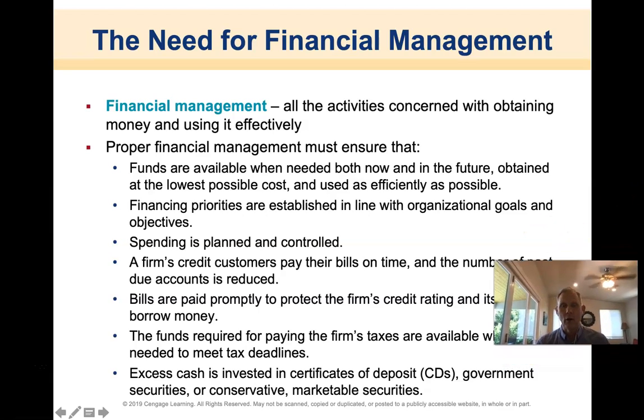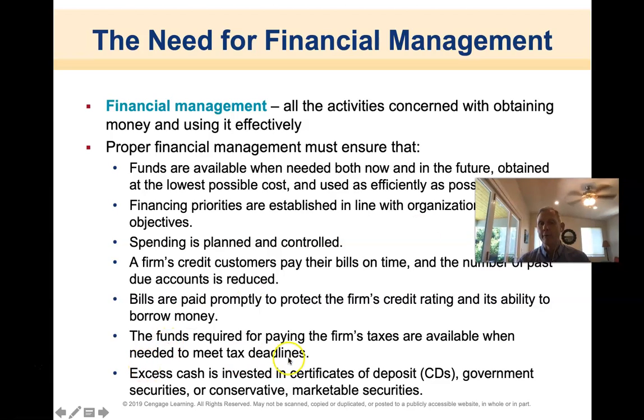That funds required for paying the firm's taxes are available when needed to meet tax deadlines, because nothing's worse than having the government come in and say you owe taxes and you don't have the money to pay it. That's not good. And then that excess cash is then invested, whether it's in CDs, government securities, or conservative marketable securities.